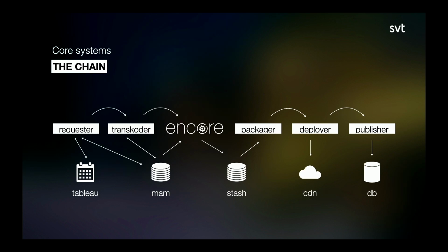Now, this is a simplified view of the main applications, where requester checks the upcoming 2 weeks of the Tableau for programs with an approved delivery in the MUM. If it finds a program that hasn't been transcoded yet, it will instruct the next app, transcoder, to start a job in Encore.